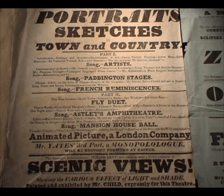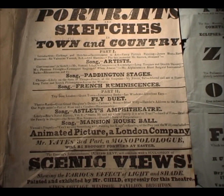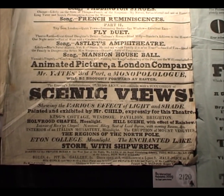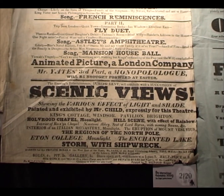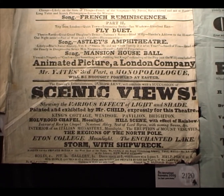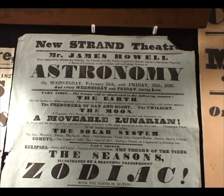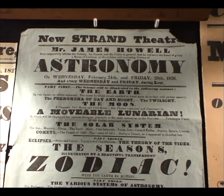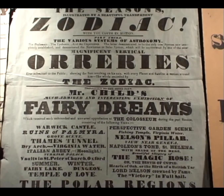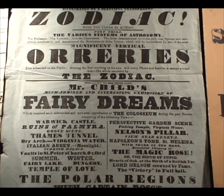But there's a whole description of Mr. Child's lantern slides, some of which we are familiar with today, because scenes like the Mill and the North Pole and Storm with Shipwreck are very much liked and shown today by modern lanternists. The next sheet is again the New Strand Theatre, with astronomy and the seasons, zodiac, oratories, and Mr. Child's Fairy Dreams, with another list of some of the new slides he would have painted.